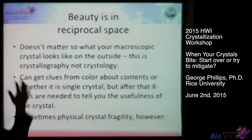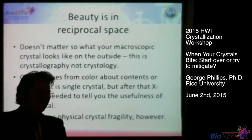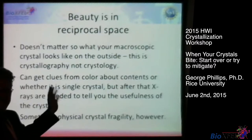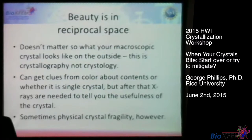So those folks maybe are interested in the aesthetics of the external form of the crystal and so forth. But, you know, we saw some pretty ugly crystals so far today. If they diffracted well, we're happy, right? So beauty in our case is in reciprocal space, right? How do you get a good diffraction pattern? Not about the edges.